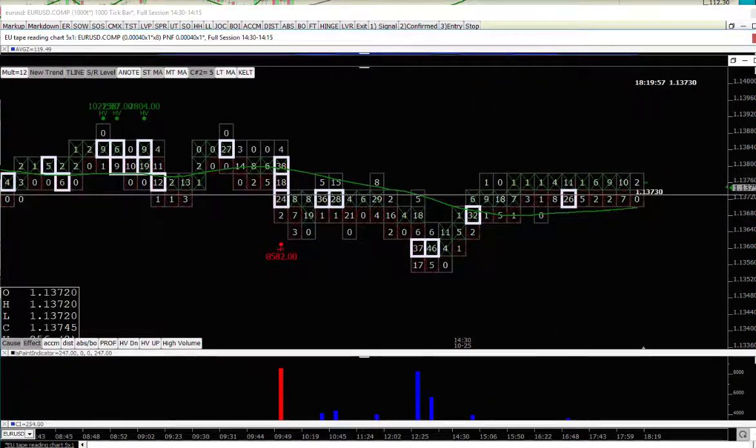So I'm going to watch this area to get an idea of what's going on. But best is not to force the judgment. Just wait until it happens and then see if they give you a retest.